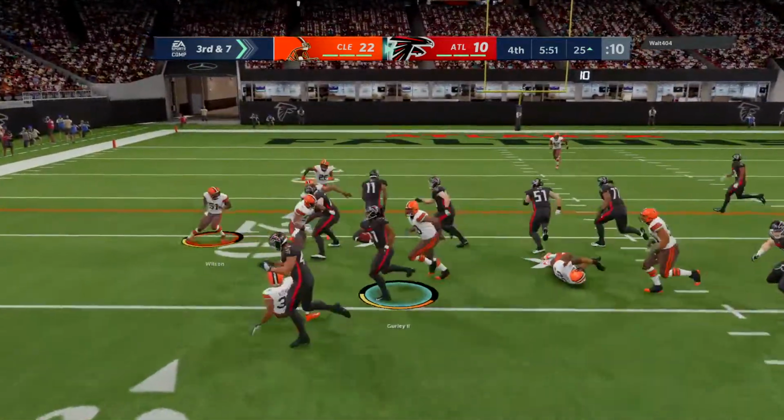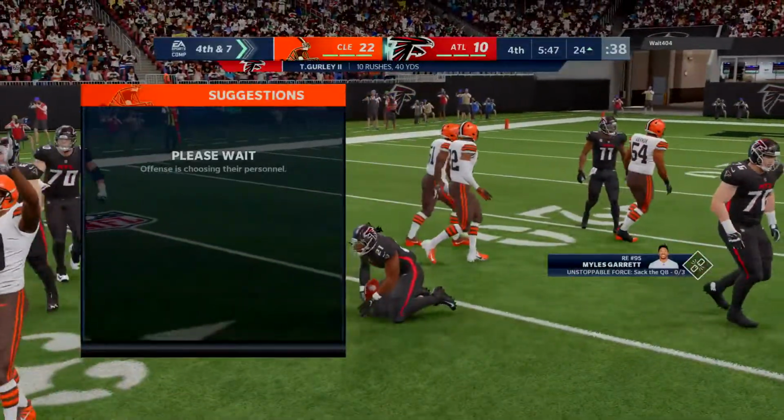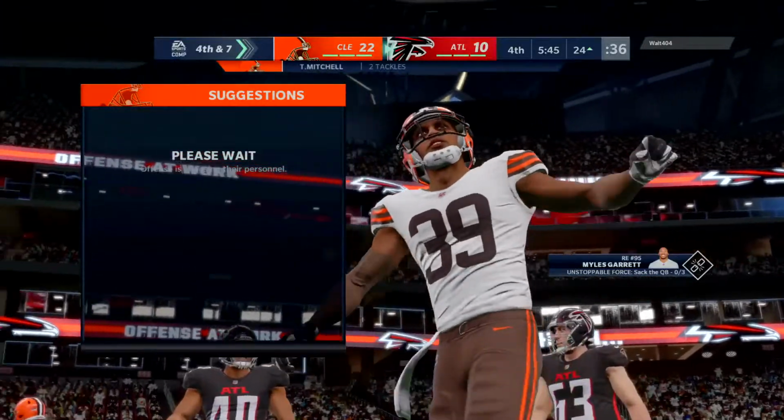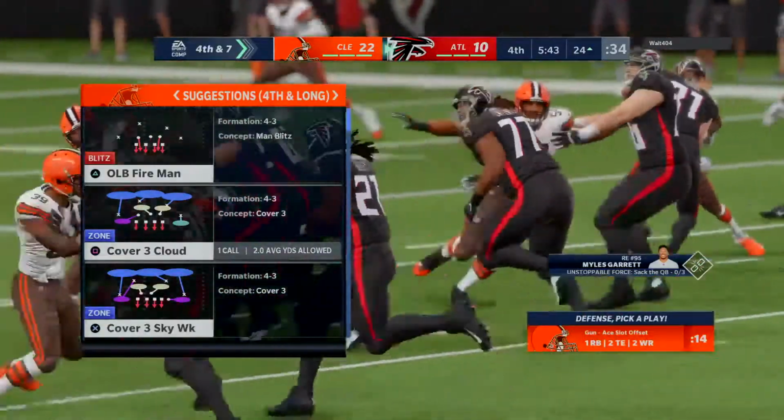Here comes carry number 10 for Gurley, and he'll be stopped here well short of the first down at the 24-yard line. Only a yard on the pickup there, and it's going to leave him with a 4th down. It's 4th down.